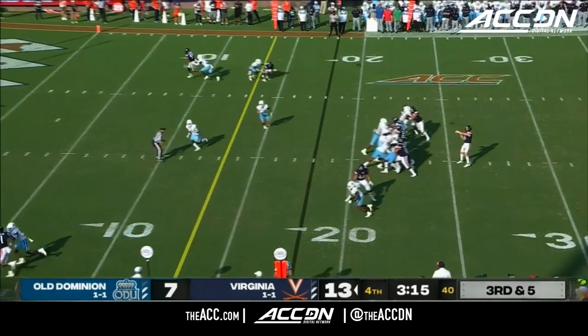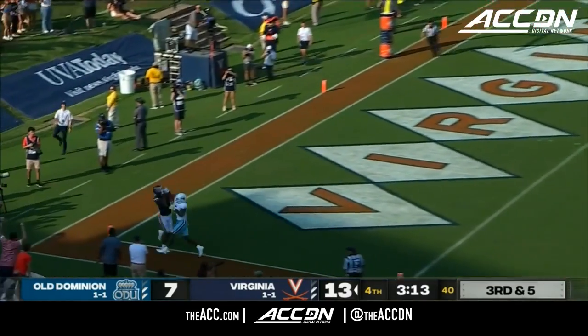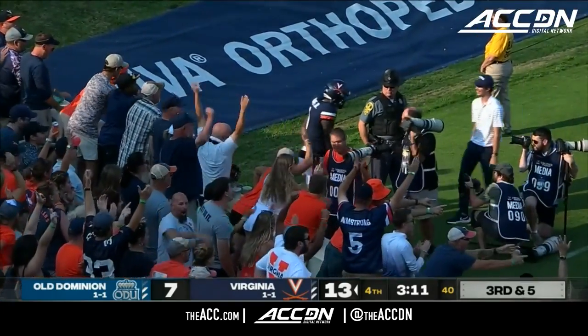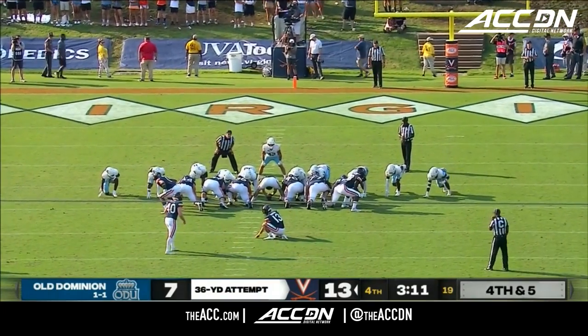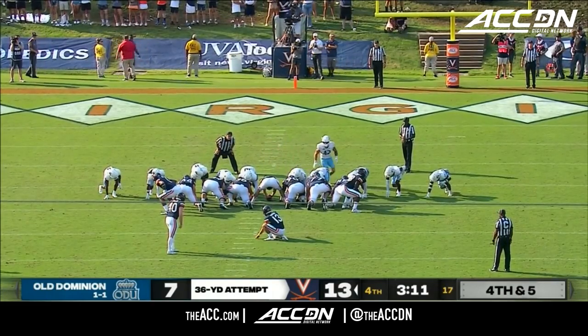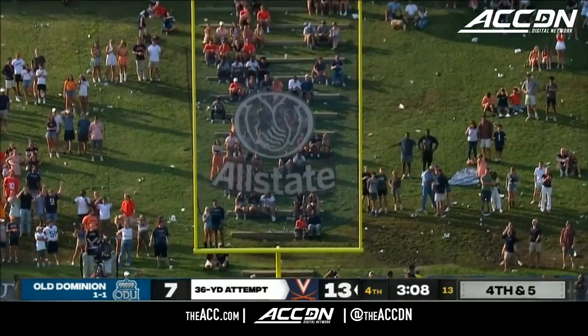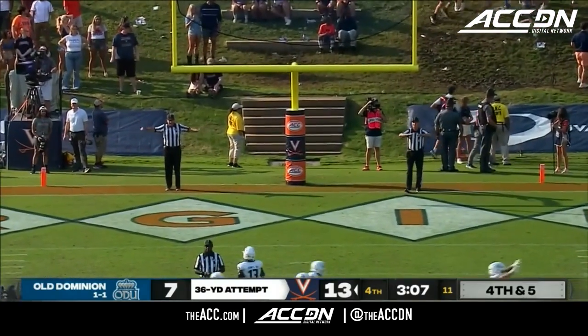Armstrong to throw. Looking for Davis. Makes the catch as he inbounds. He banged it through, earned a scholarship. Here he is for a 36-yarder to win it. Pushed it. Oh, pushed. It's wide right.